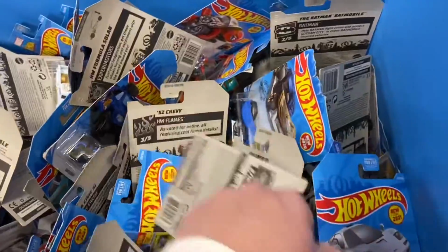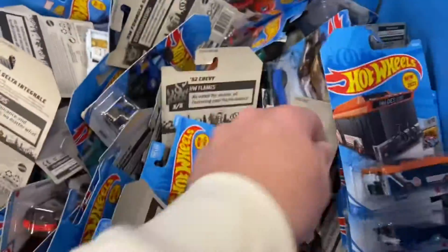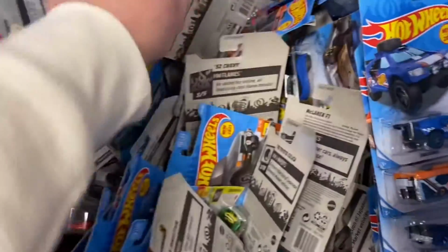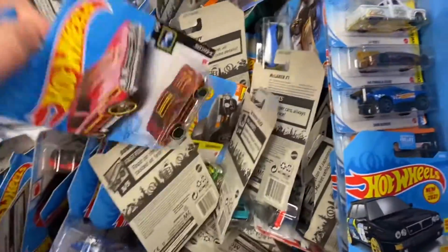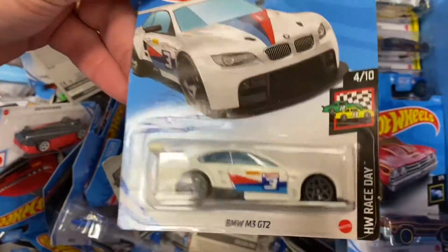Became pretty evident really quickly that there wasn't a whole lot of gold hidden in this box of cars. P case again, a little Q case. So kind of the tail end of 2021 is what is sitting on the pegs and in the dump bins. So we'll just take a look, just make sure we don't find anything special.